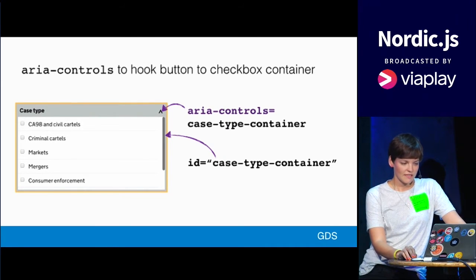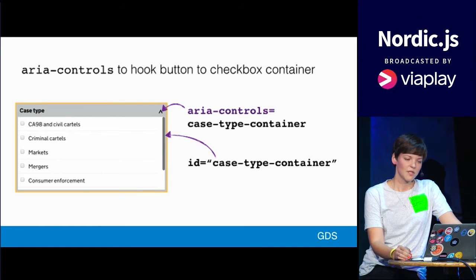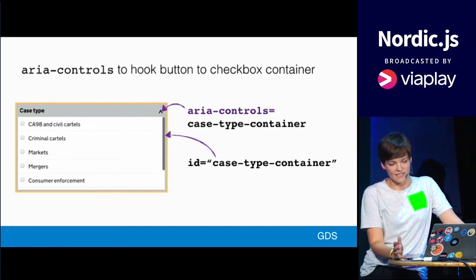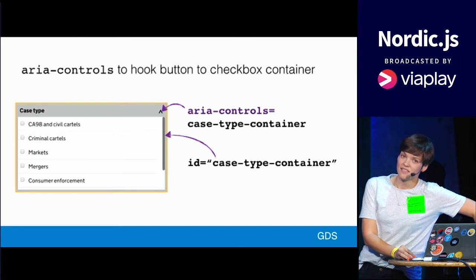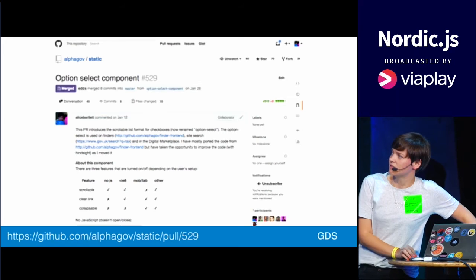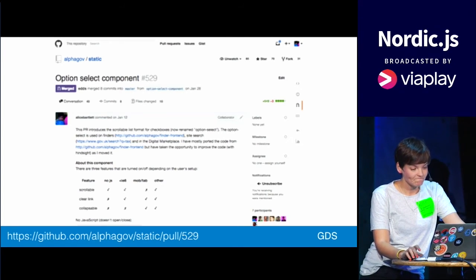And then aria-controls. I mean, it's really not a lot of work to make this work for old browsers and various assistive technologies. I just had to try. I didn't really know 100% how to do any of this before I did it. So if you want to see the code, it's all on GitHub in our components library.